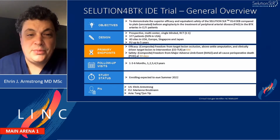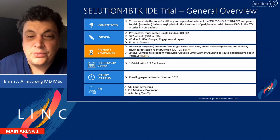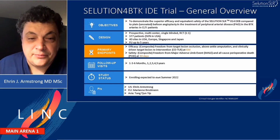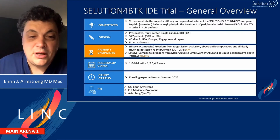So the SELUTION4BTK IDE trial, as a general overview, is a multi-center randomized trial with the objective to demonstrate superior efficacy and equivalent safety of the SELUTION SLR 0.014-inch drug-eluting balloon compared to uncoated balloon angioplasty for the treatment of tibial disease in patients with critical limb ischemia. As I mentioned, it's a prospective, multi-center, single-blinded trial. It's going to involve 40 sites in the USA, Europe, Singapore, and Japan, and enroll a total of 377 patients, with 50% of those in the United States. Importantly, follow-up will be up to 5 years.